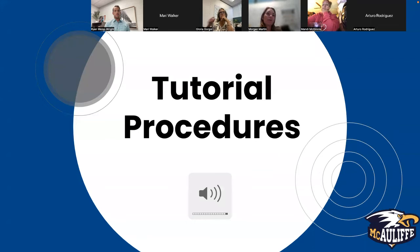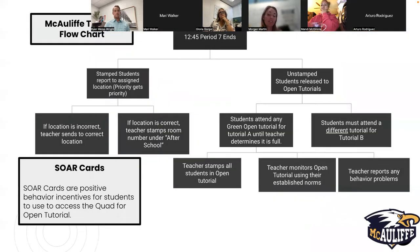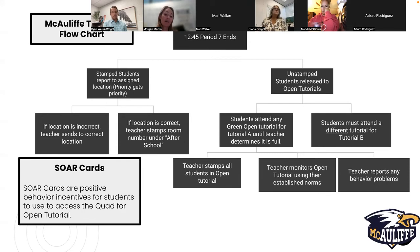Yes, I think we're good as long as that's making sense to everyone about the stamping. So if students are stamped, it's telling them, we want you to attend that tutorial. And then based on the priority week, if they're stamped for math and English, but math has priority, they will attend the math tutorial. If they can attend both, great. And then if they did not get a stamp, they can always ask the teacher to attend for extra support as well.